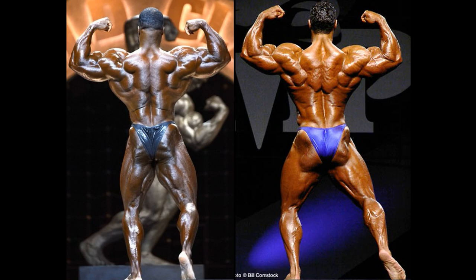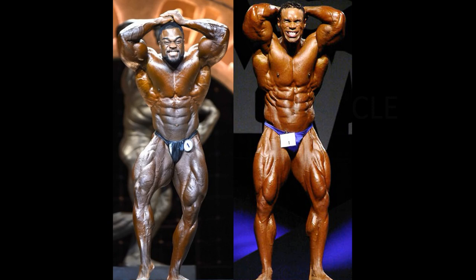But when you look at the back development this time, I think Levrone looks pretty darn good. Look at the lat insertions, pretty prominent. Lat width, though, look at the outer lats. Brandon Curry is so wide for a smaller guy, against Levrone's from the 90s. They were all fairly tall, right? Aside from Sean Ray and a couple of others. Go to the abs and thigh.